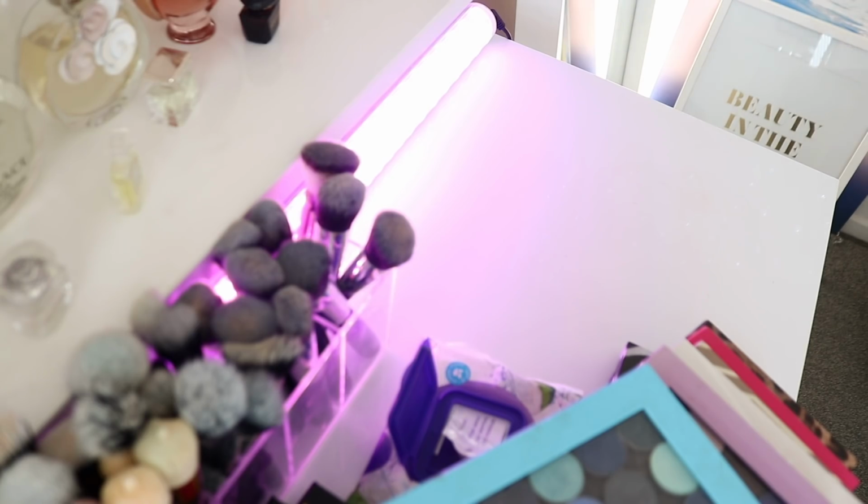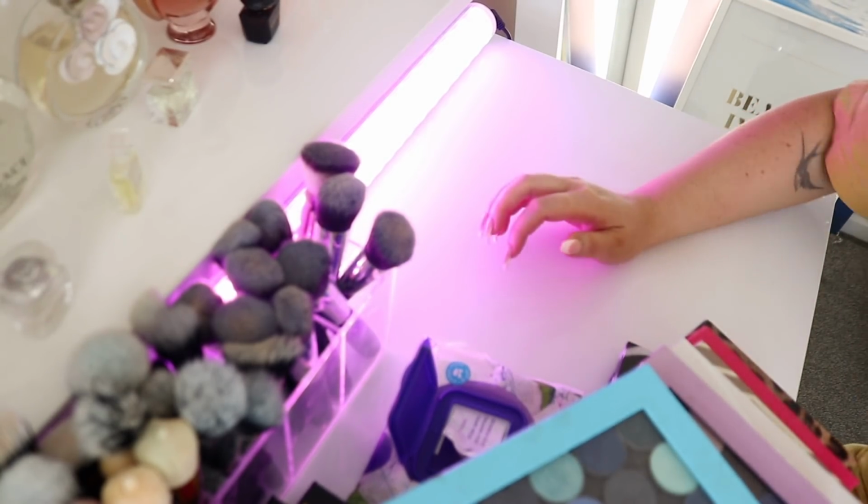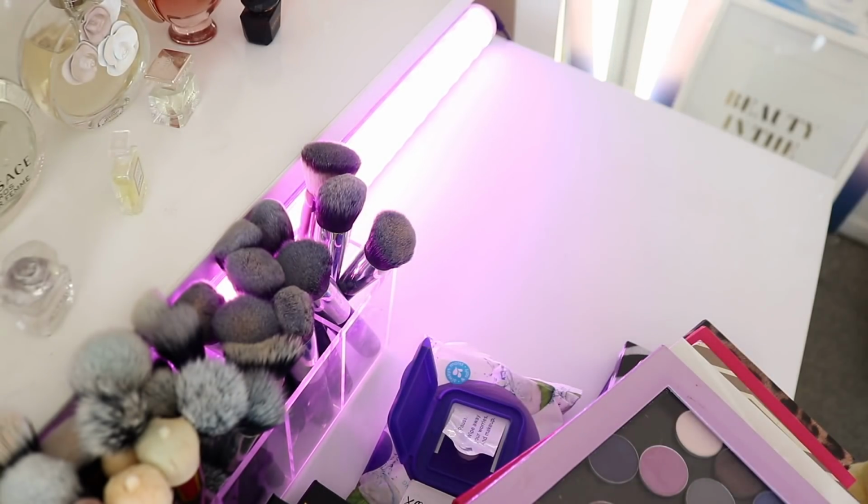Well, actually, this is going to be fast forwarded, isn't it? So maybe not. Let's just get started. I've got some makeup wipes too, just because it's easier to wipe down the Z palettes and all the dust and everything. You can see these have heaps and heaps of dust all over them. So let's do it.